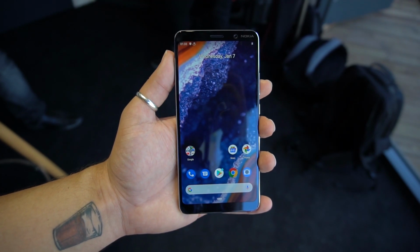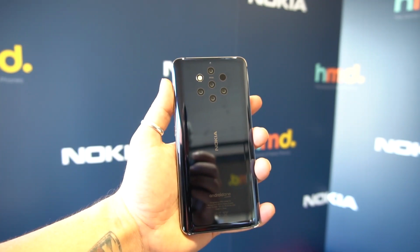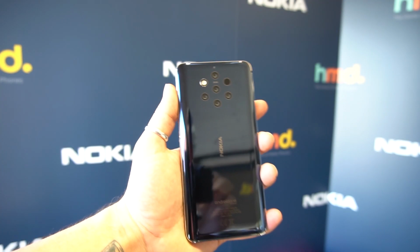In a nutshell, the Nokia 9 Pureview is a very bold step from the company. The penta-camera is unique, but we have to play around a bit more to discover its potential. Hopefully we can have some comparisons up shortly.